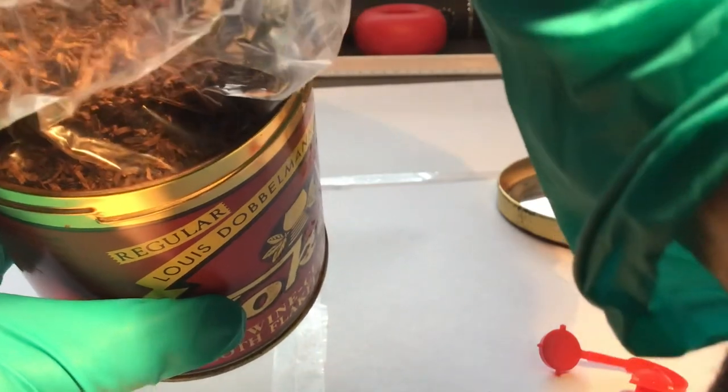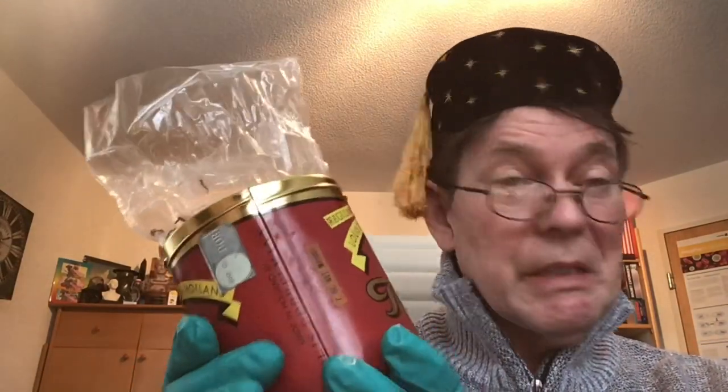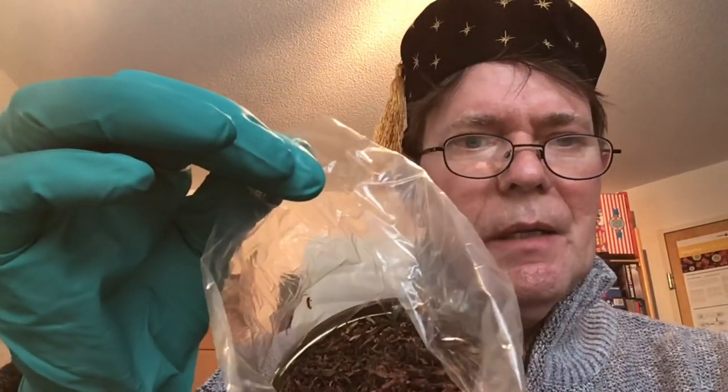There are some thicker bits a bit further down, and I suppose you might call this a broken flake. Yes. If you see, there's some larger pieces like this. That is a broken flake. I will attempt to see if there's an aroma. So here we are, ladies and gentlemen, before our very eyes, 60-year-old tobacco, opened and in pretty good condition. Pretty good condition, I think you would say.